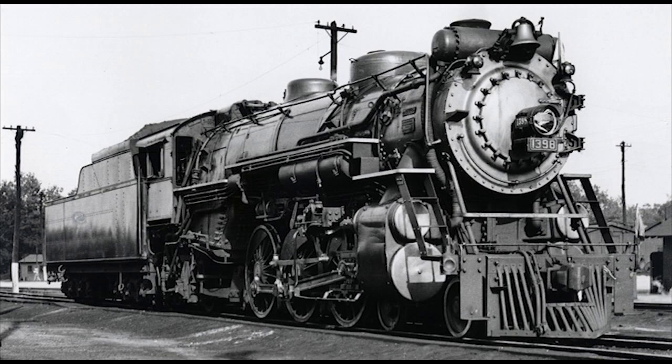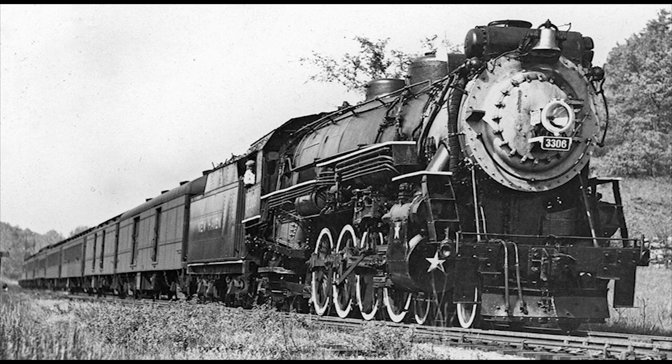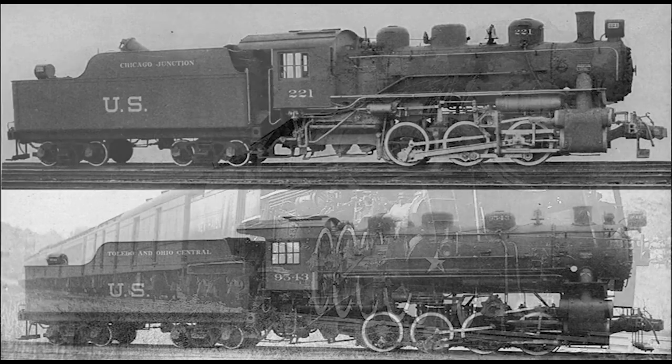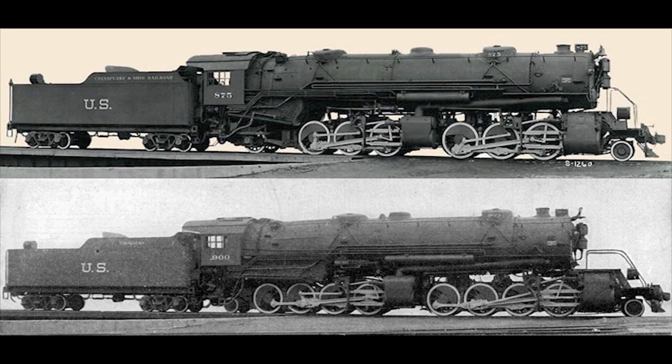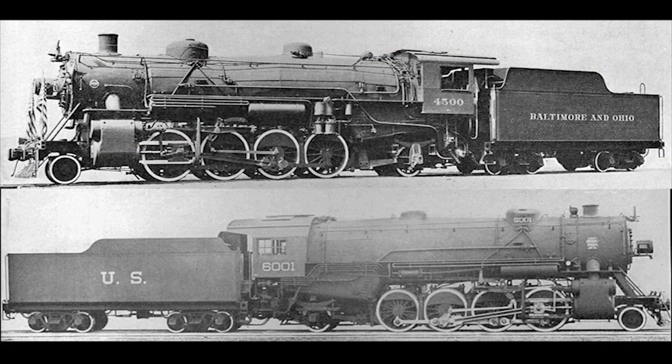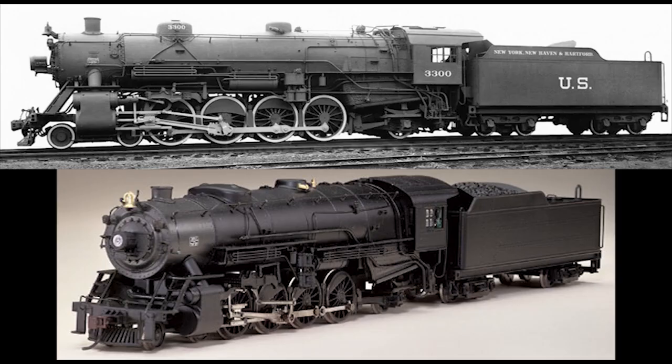You could say that these locomotives were somewhat the American equivalent of the BR standards designed by Robert Riddles and built for British Railways between 1951 and 1960. The USRA had come up with a total of 12 standard locomotive designs, which included their 0-6-0 and 0-8-0 switchers, their 2-6-6-2 and 2-8-8-2 Mallet compound articulateds, and their light and heavy variants of their 2-8-2 Mikados, 2-10-2 Santa Fes, 4-6-2 Pacifics, and 4-8-2 Mountains.